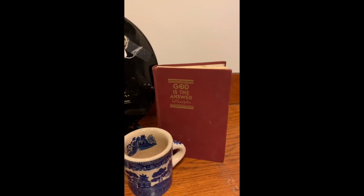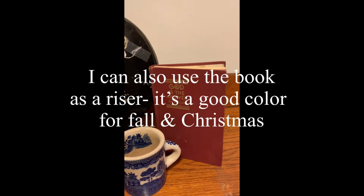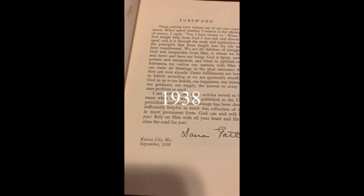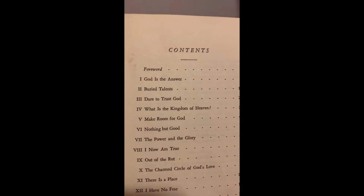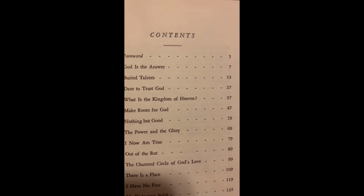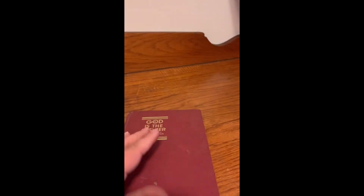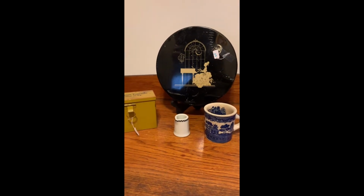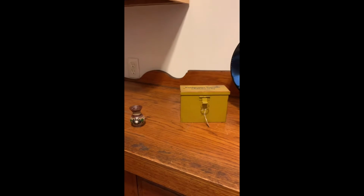And then last but not least, I found a book that I wanted to read. I have just completed my devotion book that I got from my last women's meeting from our church, but this one is God is the Answer. So I thought it sounded good. It is a printing from 1938, and show you why I thought it sounded interesting. God is the answer. Buried talents, dare to trust. What is the kingdom of heaven? Make room. Nothing but good. So I got a lot of reading ahead of me. So these are the little pieces that I got from Cup of Loving Kindness in Hart, Michigan. And now I'll show you where I'm going to actually put them here in the house at Pentwater.